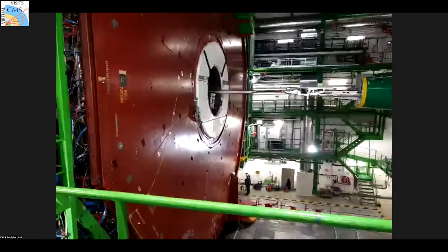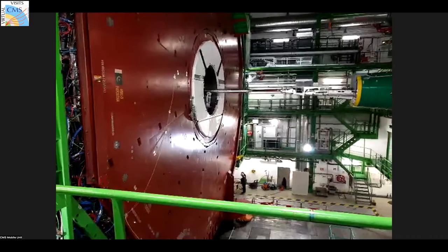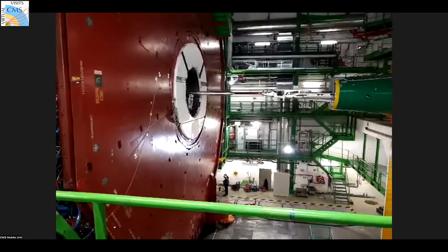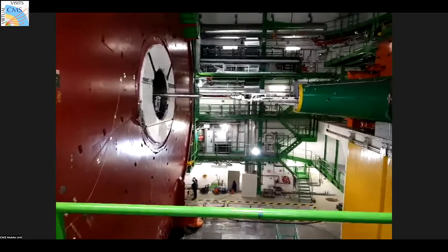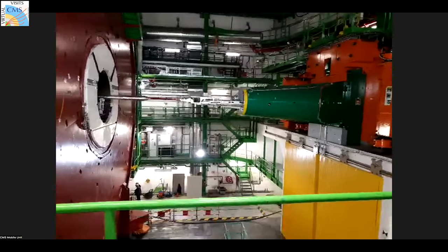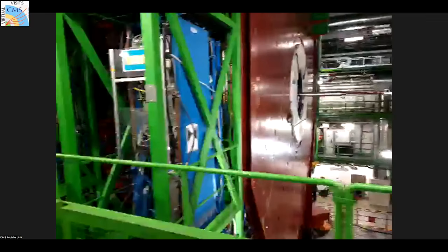We can see the sense of scale and the size of this with those people who are working down on the floor there. They look tiny compared to the big red wheel end cap over there. But we cannot see the inside.